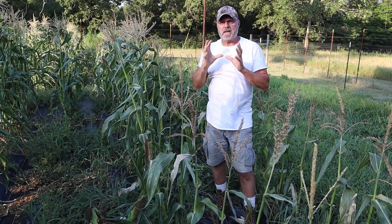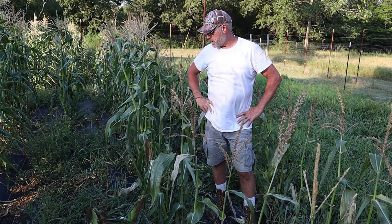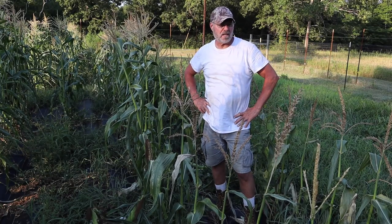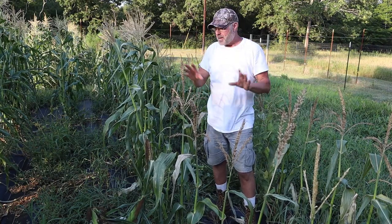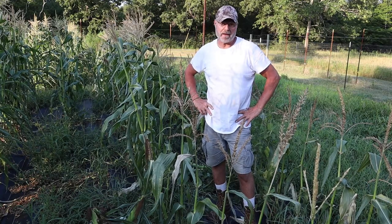Nice, big cobs of corn. This year, not so good. But it's still good. We've been eating it for the last almost a week now. Very delicious. Now I got some time to come out here and harvest the corn before it goes bad.